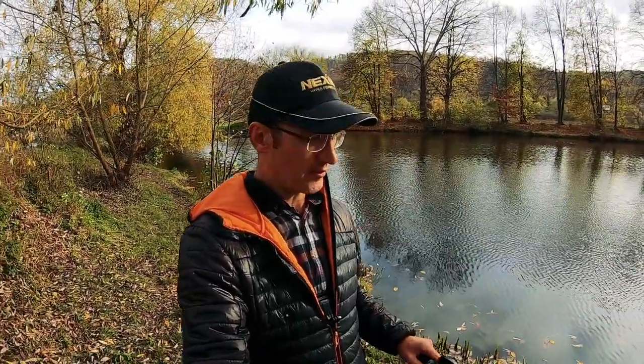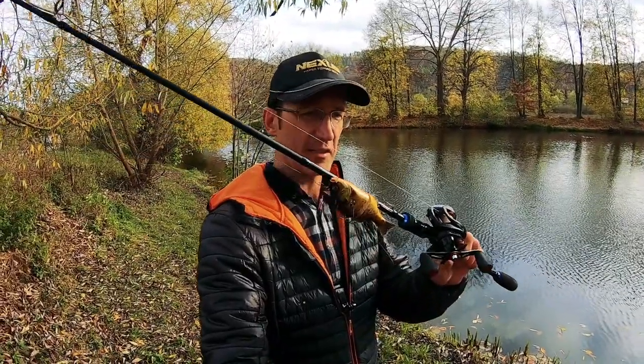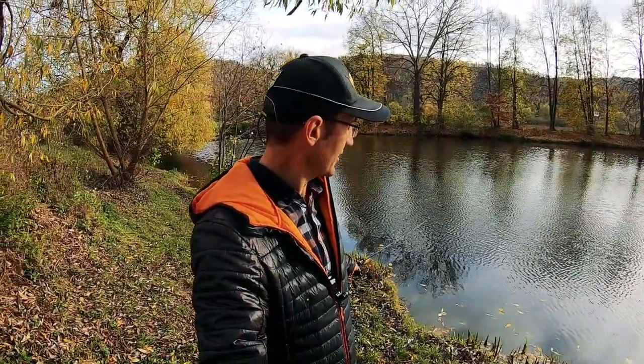All right, just a few seconds ago, one quite nice pike took my lure, but unfortunately missed it. Just a second pike here in this lake. I don't know why, but anyway, I'm going to try another lure, because it's a very useful rule: if pike miss one lure, you can still catch it with another one. So I will try to make a few casts in this area, and hopefully pike will take it again.